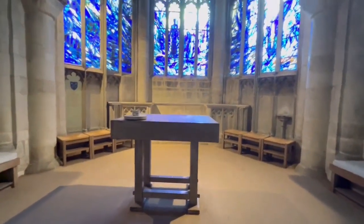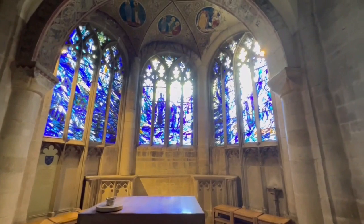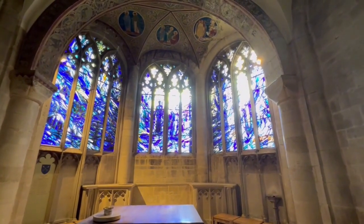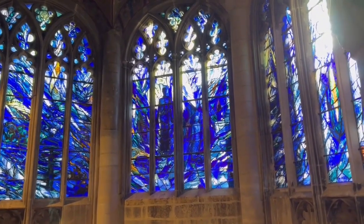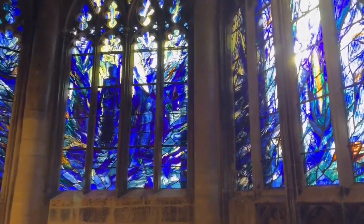One of the most notable stained glass windows is located in the Thomas Chapel and was created by the artist Thomas Denny, which is called Rhapsody in Blue.